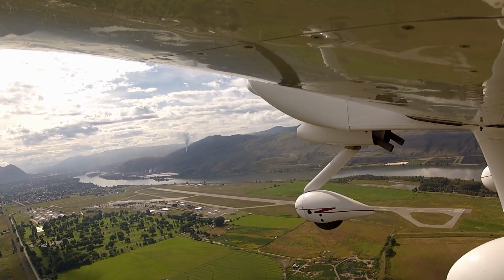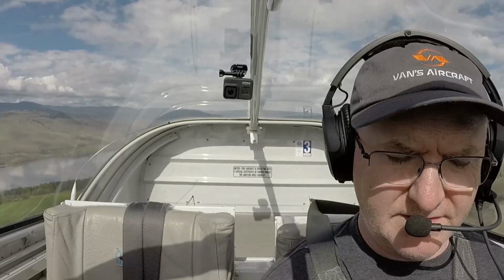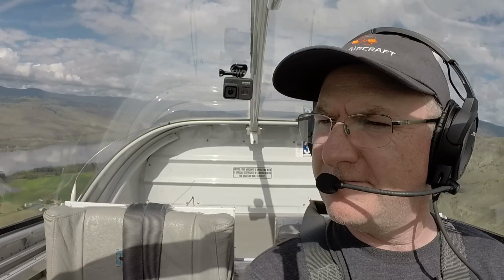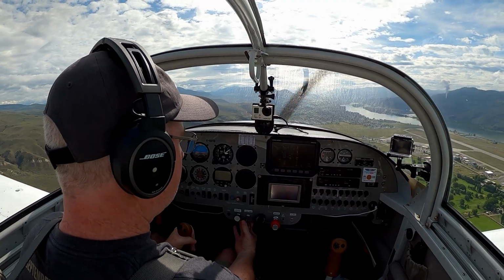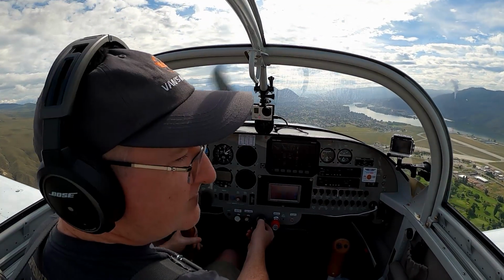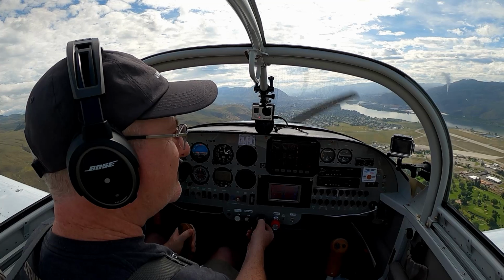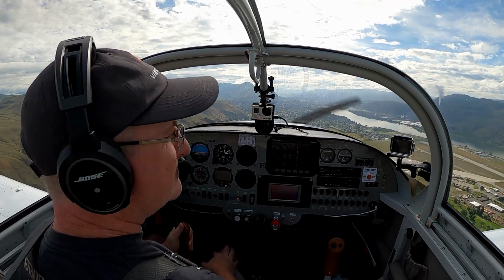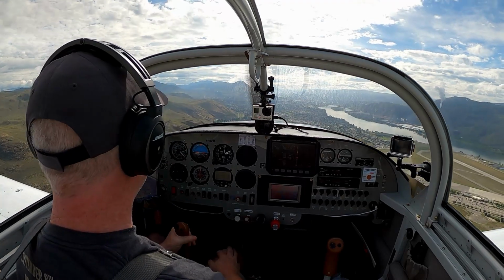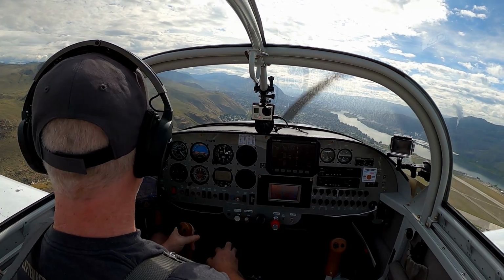Alright, downwind, fuel pump on, all the lights are on. One more quick carb heat check. Mixture full rich. 25 down clear. Starguard 185, roger, thanks. Zulu Victor Delta, downwind, touch and go. Zulu Victor Delta, roger.